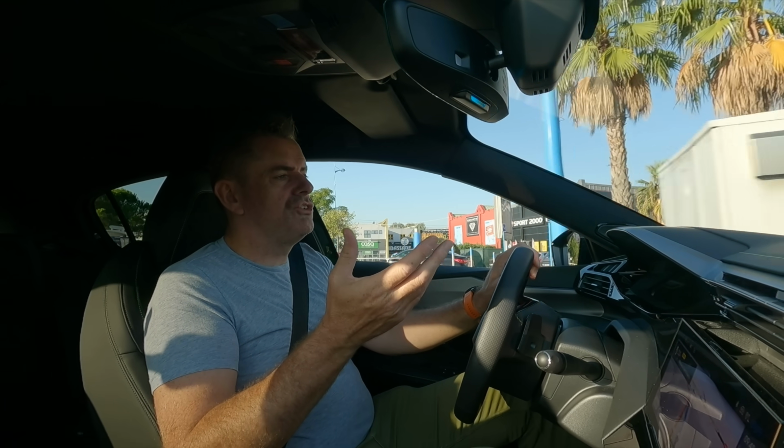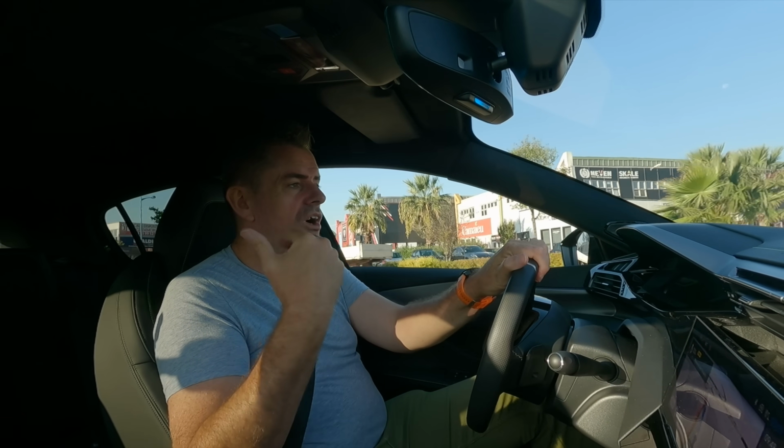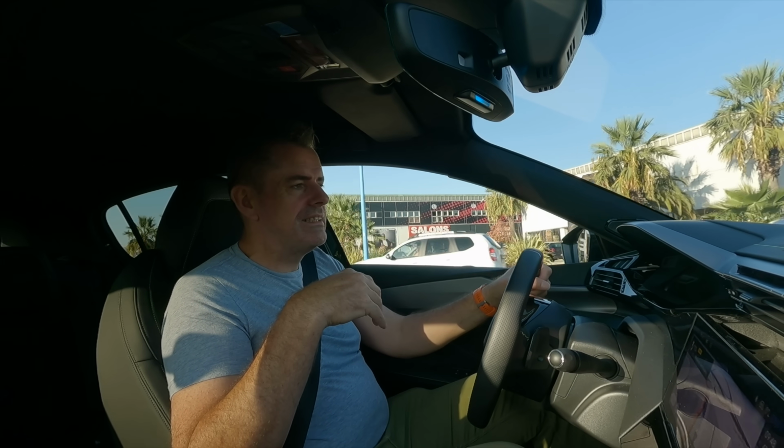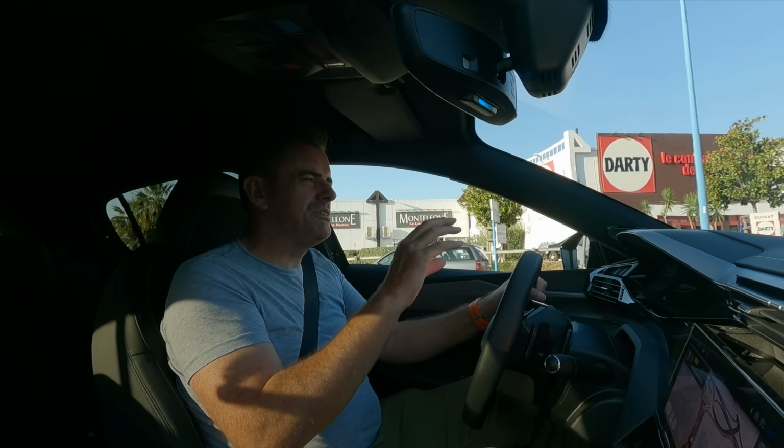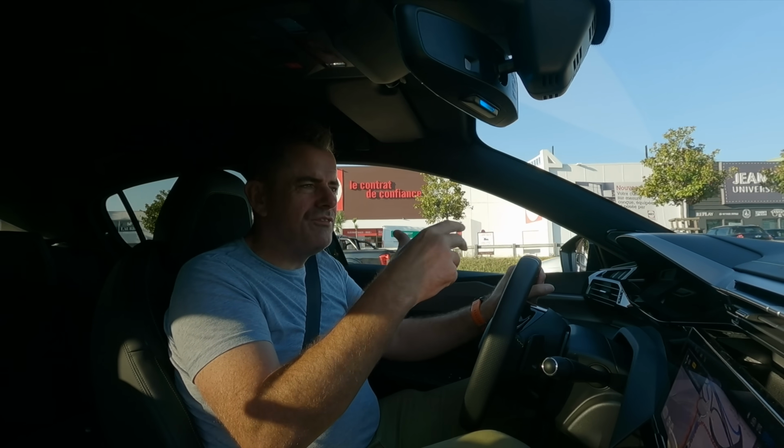It does have a thing during deceleration when you take your foot off the gas, that it feels like it's trying to recoup some power, but it seems to be a busy feel to it, you know.